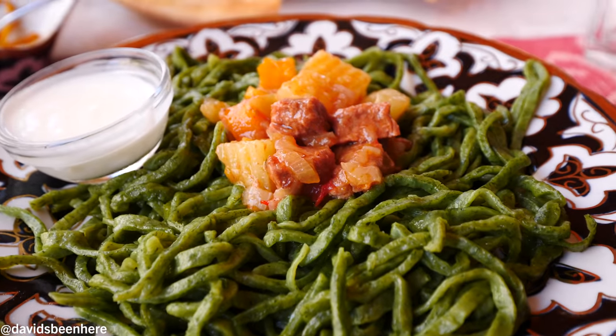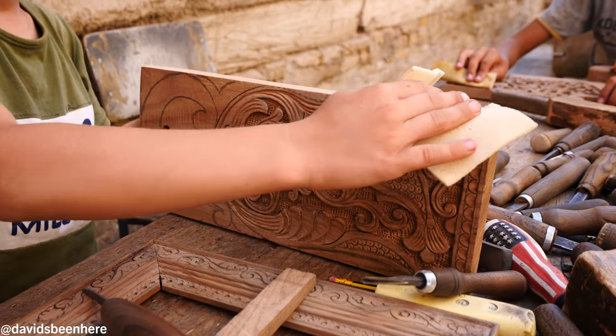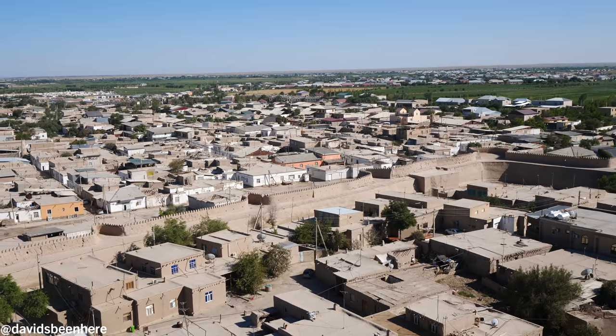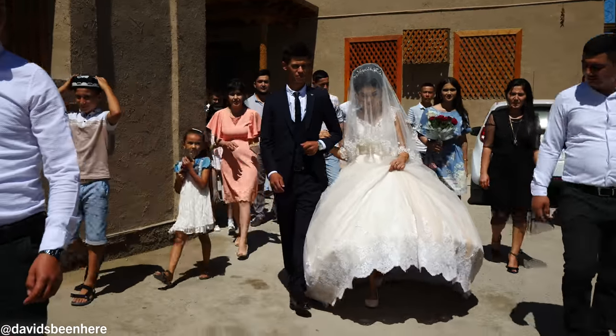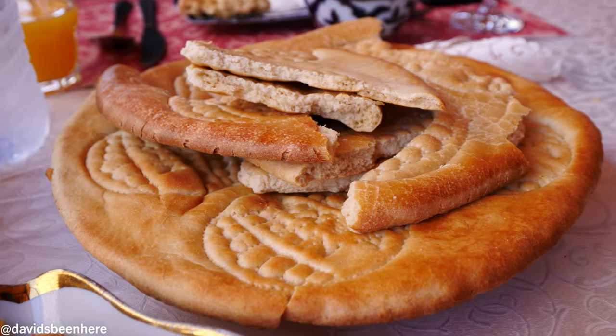And today what we're going to do is first have some delicious local cuisine. Then after that, we're going to go see some wood carvings, some silk weaving. We're going to go to the top of a minaret, and then we're going to explore the rest of the town. Are you guys ready? I'm so pumped. Let's go. Mubarak bulsan. Wow, so basically I make the bread, I put my seal on here, man.